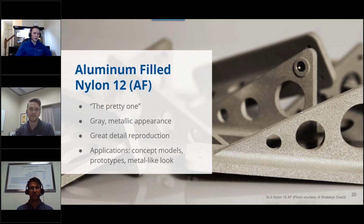It is just great for concept models, and oftentimes I do a coin toss on whether to use aluminum fill or glass fill. Properties are similar enough, other than elongation, but a lot of times you're using these rigid stable parts because you're not going to put some sort of pull tension on them. So yeah, it is a coin toss as well. It's got a fairly high fill rate for the aluminum, around 50% by weight.